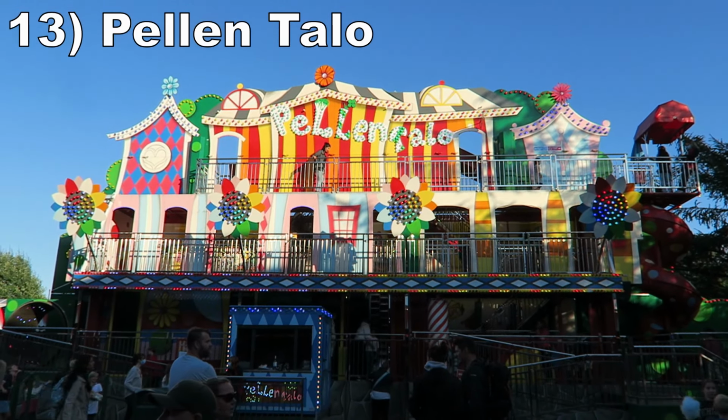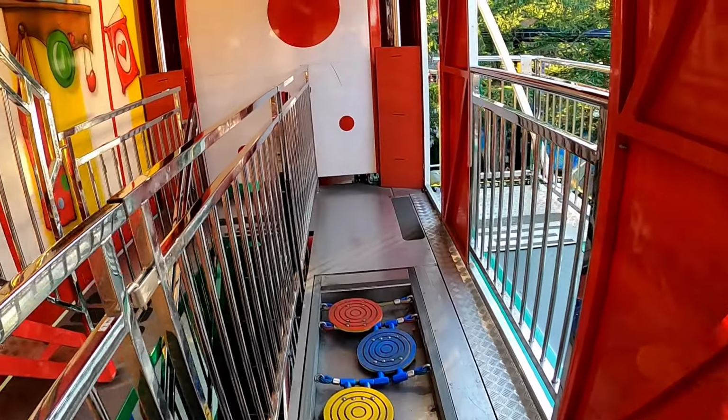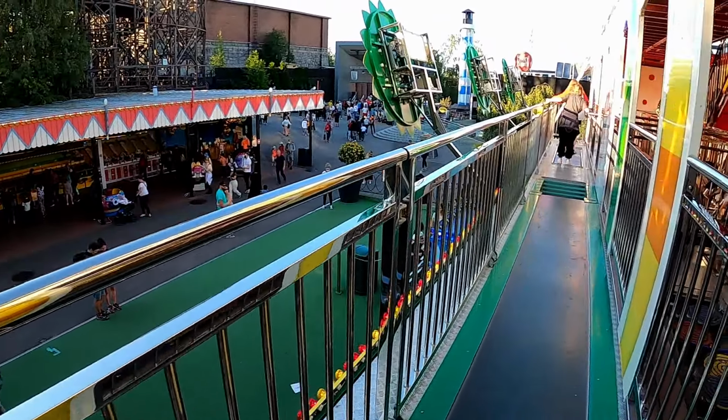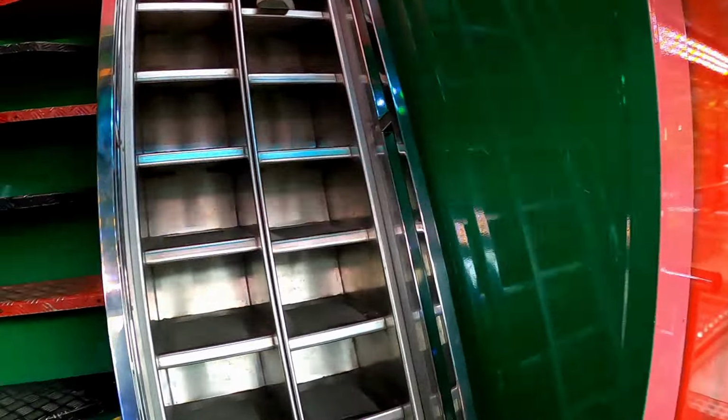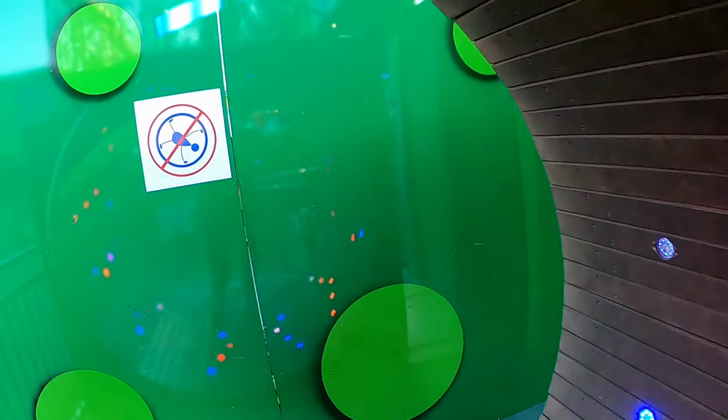Number 13, Pelintalo. This is an involved funhouse. It's a temporary attraction while the park rebuilds a permanent funhouse, but this one has lots of floor tricks to try and make you lose your balance. You also have a sliding staircase, a barrel that you can rotate upside down in, and a slide at the end, although the latter is a bit hard to build up speed on.